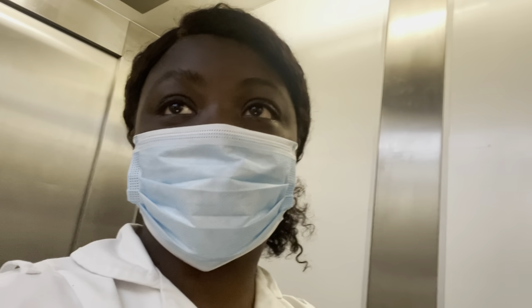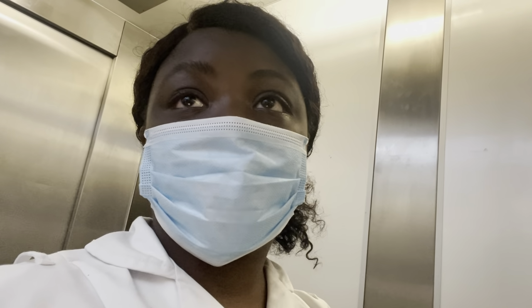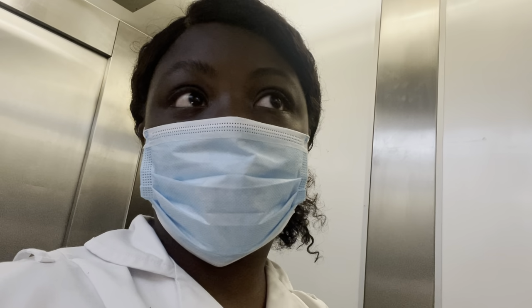Shift, my night shift. I'm in a urology ward for my placement. Basically, going upstairs to get a bladder scan off because I think one of my patients is retaining urine. So I need to check how much. But yeah, I'm on the way to get the bladder scan.